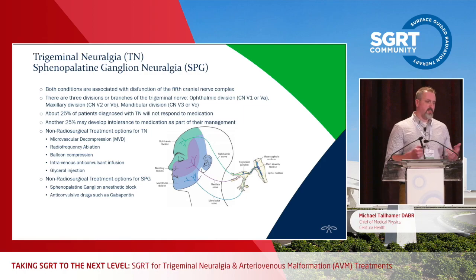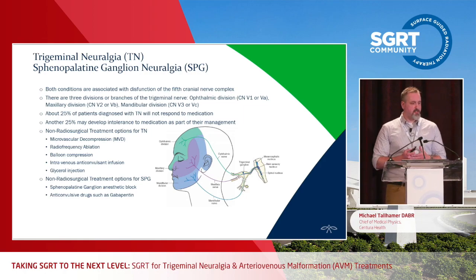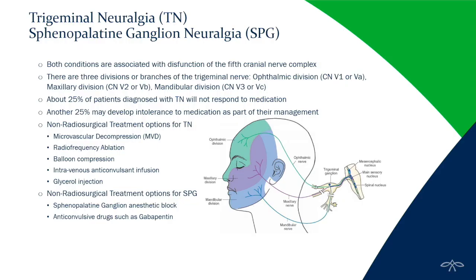So trigeminal neuralgia, if you're not familiar with it, and the SPGs, both of these conditions are treatments of a dysfunction of the fifth cranial nerve called the trigeminal nerve. The nerve over here, the schematic that you see, it has 3 branches at the trigeminal ganglion. It goes into the ophthalmic branch, the maxillary branch, and the mandibular branch. SPGs are a dysfunction of the maxillary branch.